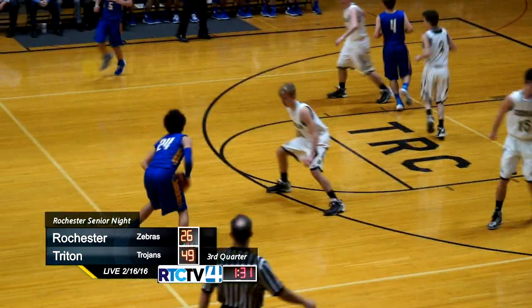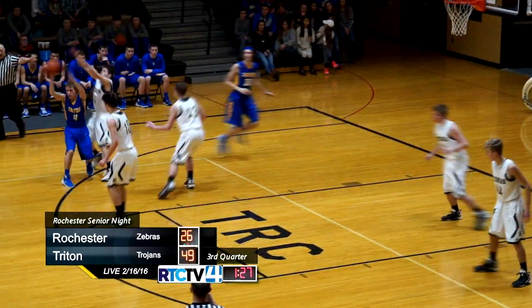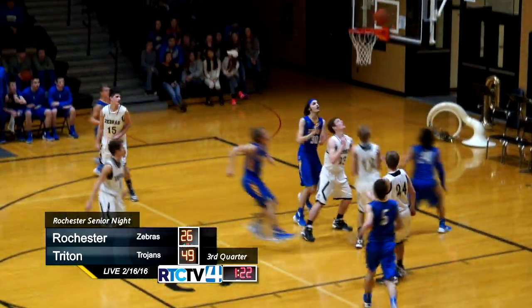Eads to Pitney. Near side to Martin. Martin gets a screen, works to the right. Now top of the key to Eads. Now to Pitney high on the right side. Pitney drives in the paint. Goes to the basket. Layup is good.